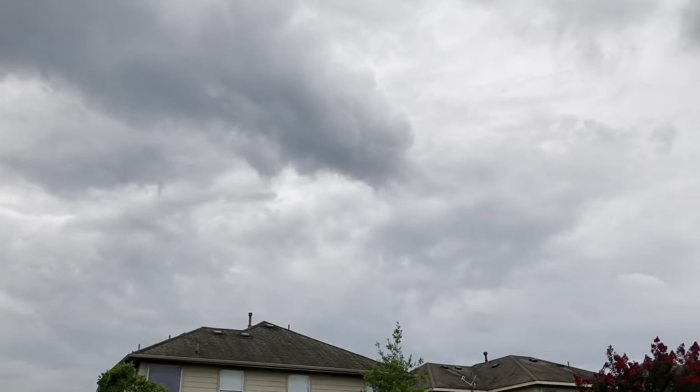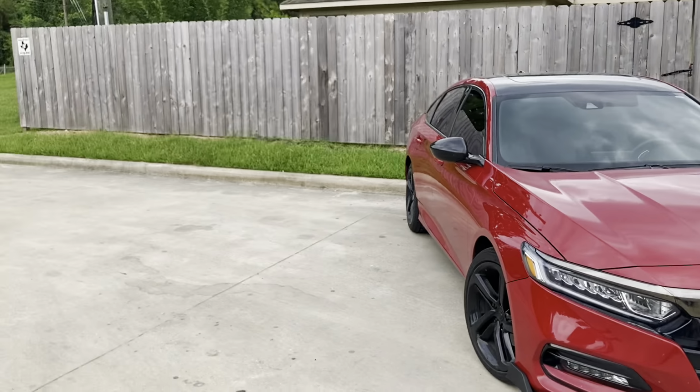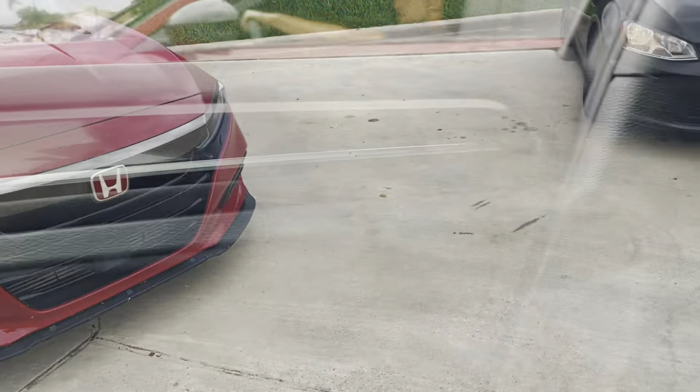We gotta beat the rain, man, because the weather don't look too well. But yeah, let's go to Mexico and let's go run. Okay.